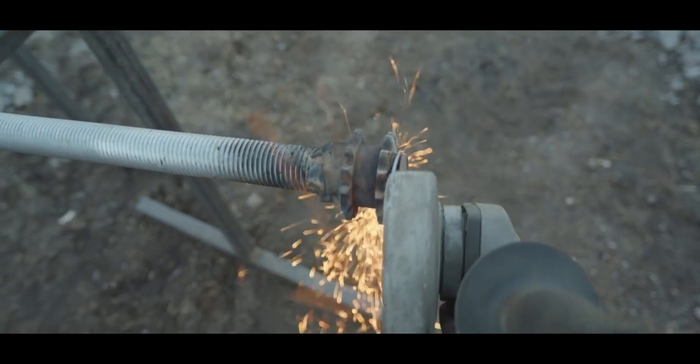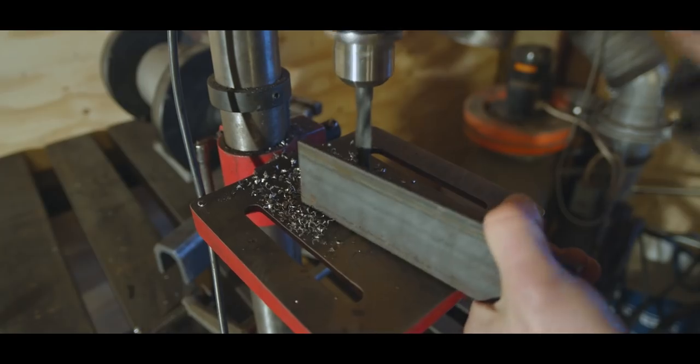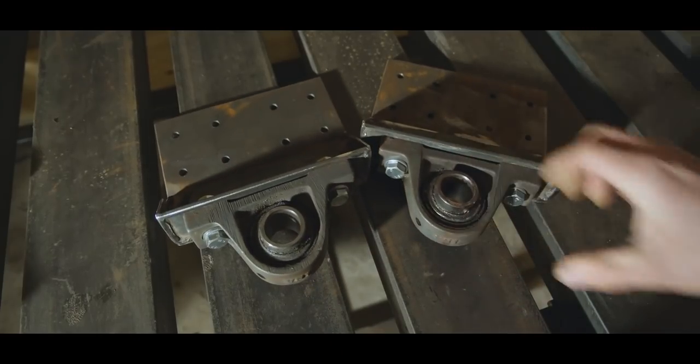I'm finishing up the last few parts that will raise and lower the saw head. I would have got this whole thing finished before we moved if I hadn't made a decision to rebuild this particular mechanism.